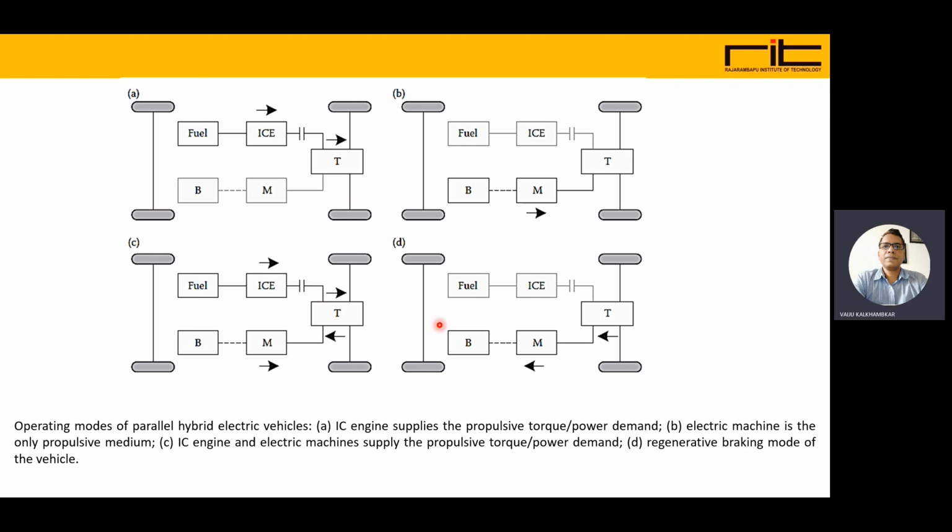Another mode is the regenerative braking mode of the vehicle, where, when there is a downgrade, no input is required from the IC engine or motor. Instead, the kinetic energy of the vehicle is used to drive the motor, which now works as a generator and supplies the battery to charge it. Some of the energy is recovered during this braking condition.